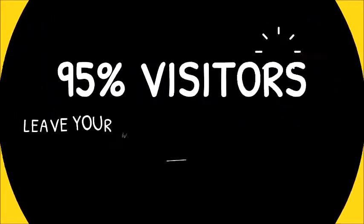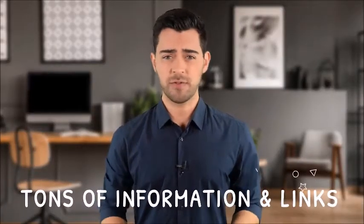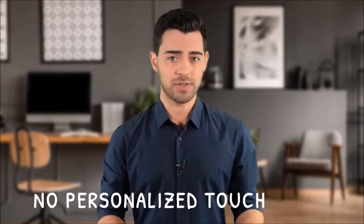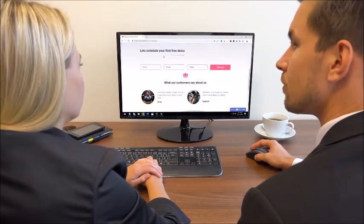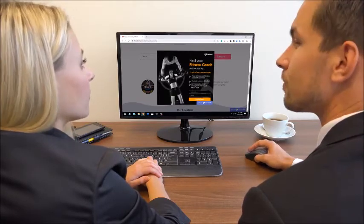But 95% of visitors leave your website and never come back again for two primary reasons. One, there's a ton of information and links on your website, so they're not sure what to do next. They get lost and you lose them forever. And two, you don't know how to give them a personalized feel and keep them connected to your brand. Did you know that 80% of consumers do business with a company that offers a personalized experience?